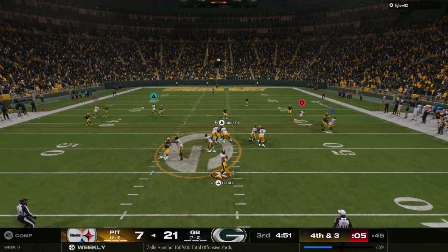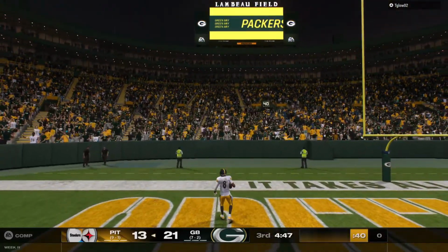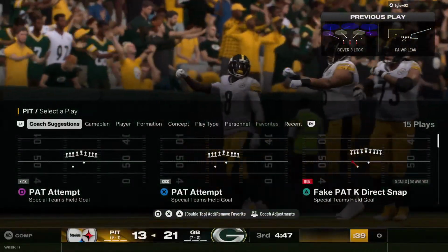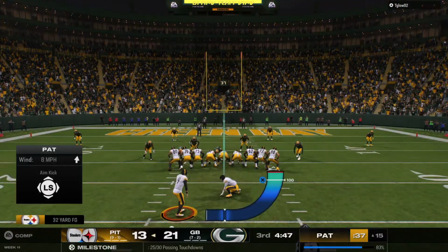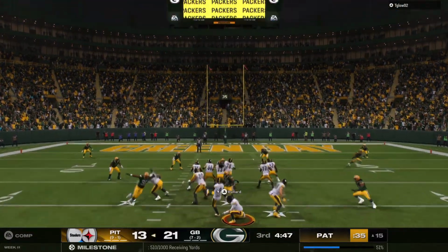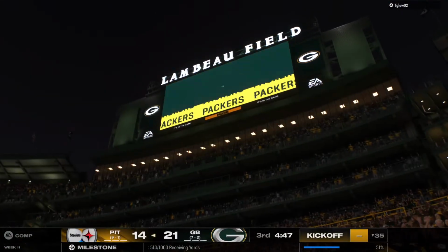On 4th down, Fields. And at the 7-yard line, the catch is made. And he's going to take it in for a Steeler touchdown. A big play there. 45 yards. And the Steelers' decision to go for it pays off with 6 points. Extra point put through by Boswell. And they're back within a touchdown at 21-14.